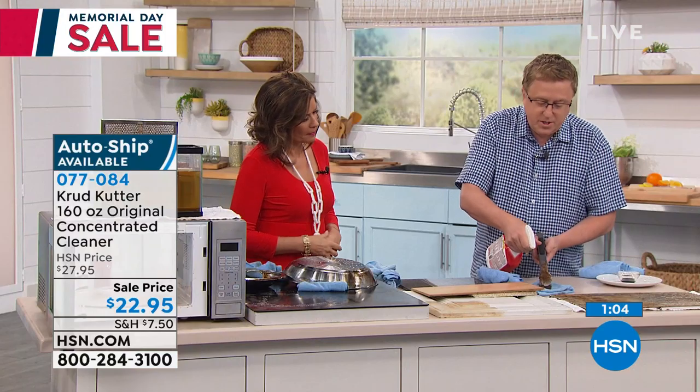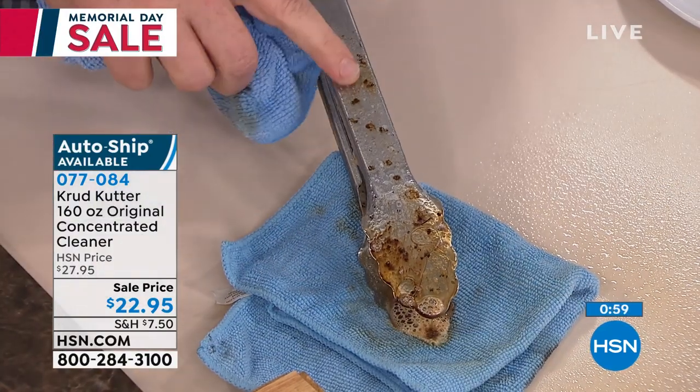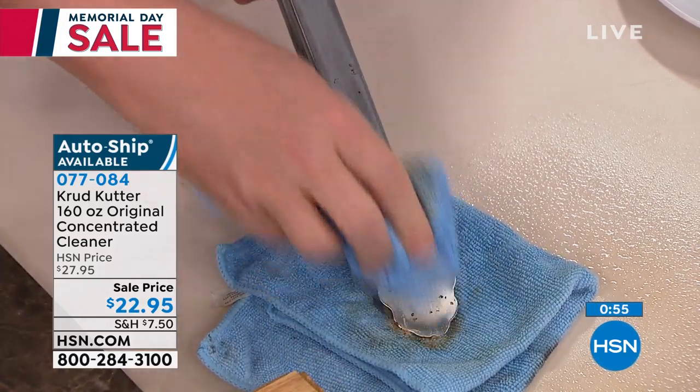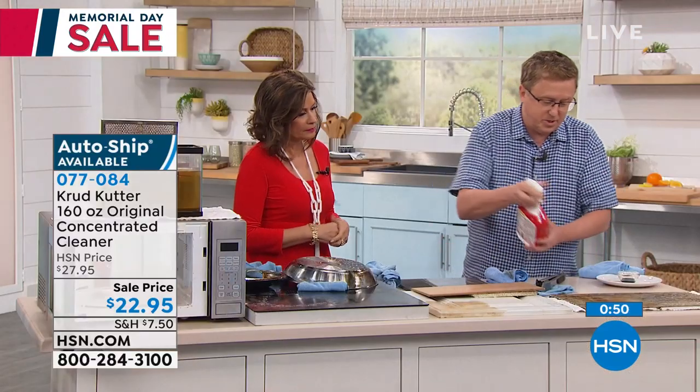You can use it on grill grates. You can use it on your utensils. You can use it on just about anything around the house. And again, you want to let that sit for a minute and let it really pick it right up and take it right off. Look at that. Shiny. Beautiful. And here's that grill grate we were just talking about.